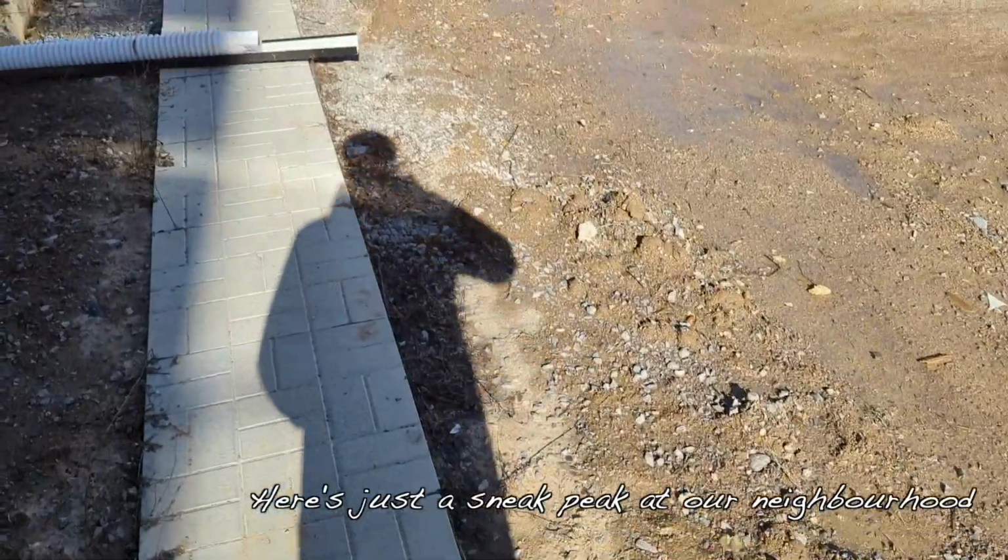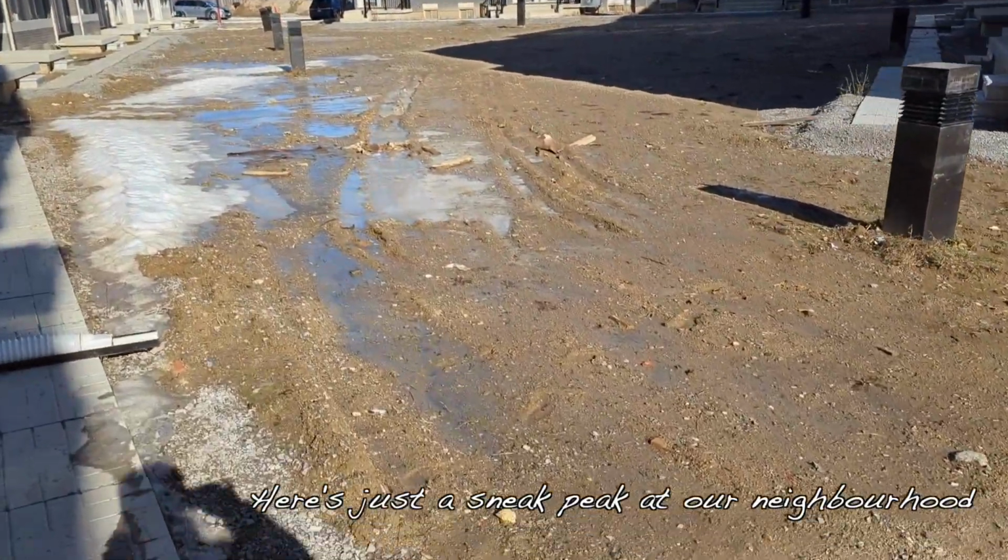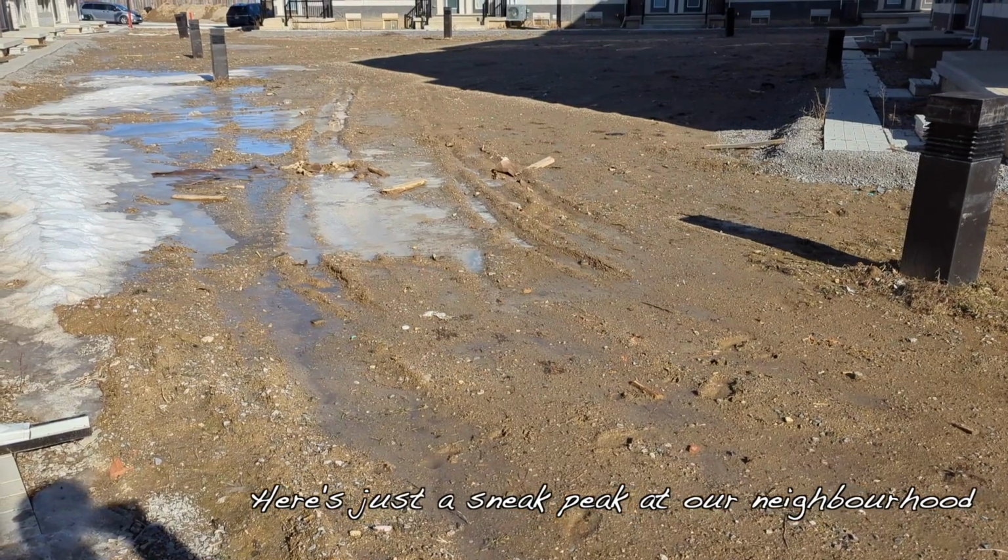Here is the park that we were promised. That is still under development. Kind of just a patch of dirt.